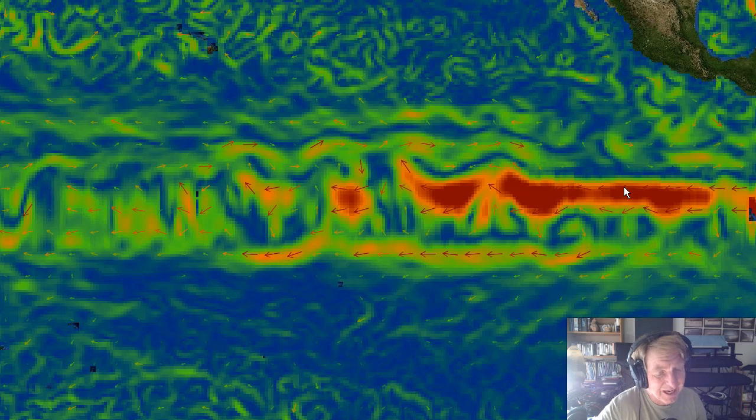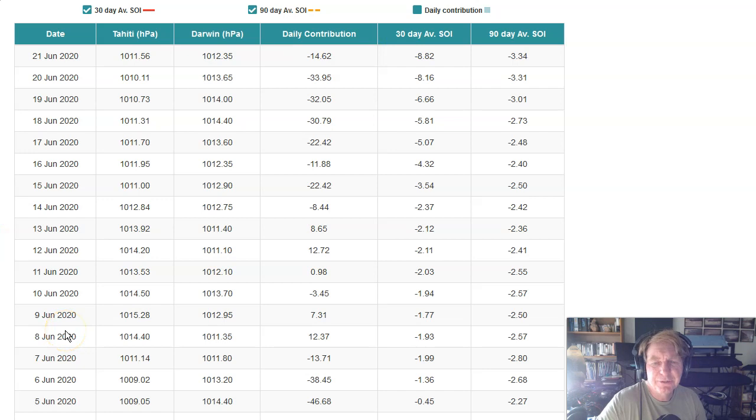It's just like tapped out. There's no more warm water to push around. So that's how you fall into a La Nina type flow. Now, what does the atmosphere think is going on?